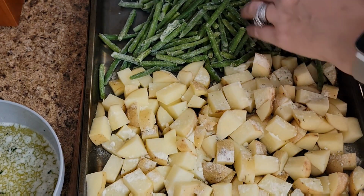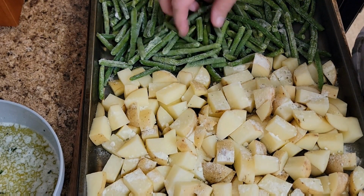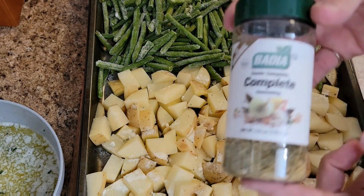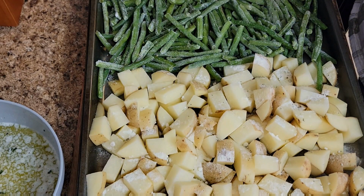So you do dice your potatoes up just a little bit smaller than normal, so they will cook in that time frame. But here I just laid the green beans. They are frozen. I'm just trying to get them in an even layer too. I'm going to season everything here with some Badia Complete.